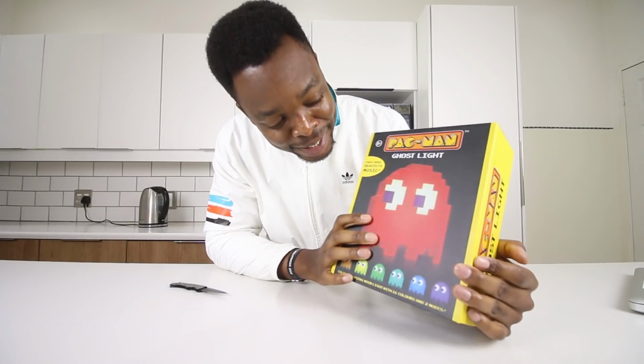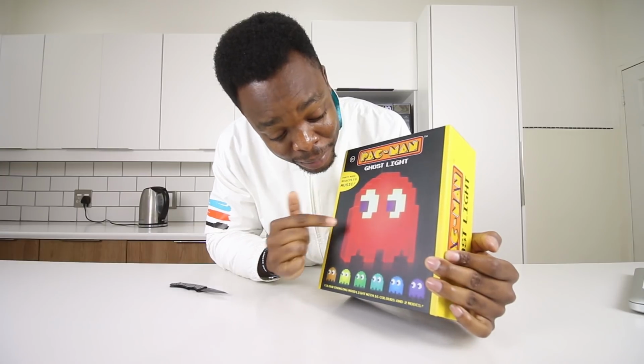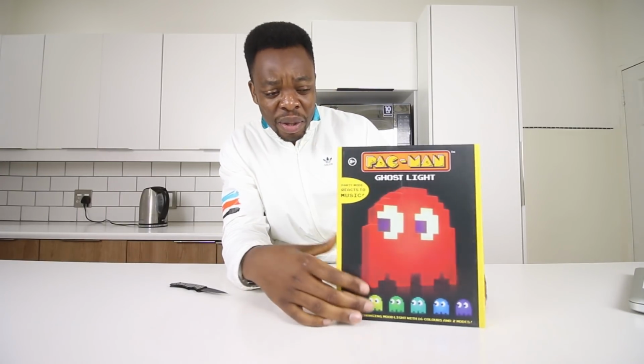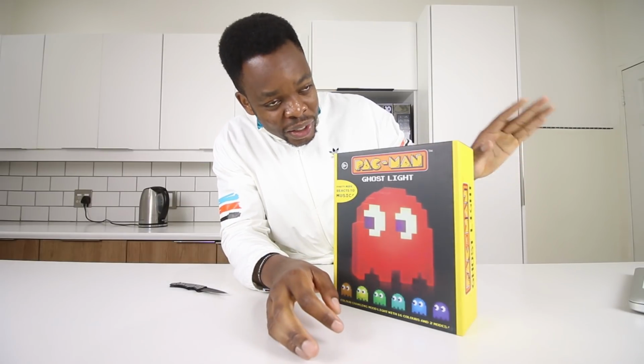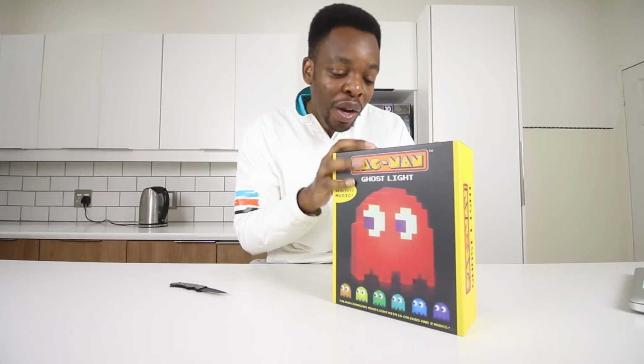This is a classic, and I decided to get this guy because it lights up, as you can see, and you can change into different colors. And I just thought that it would look good to put on that place there where the gaming corner is, just to give it a little bit of life.